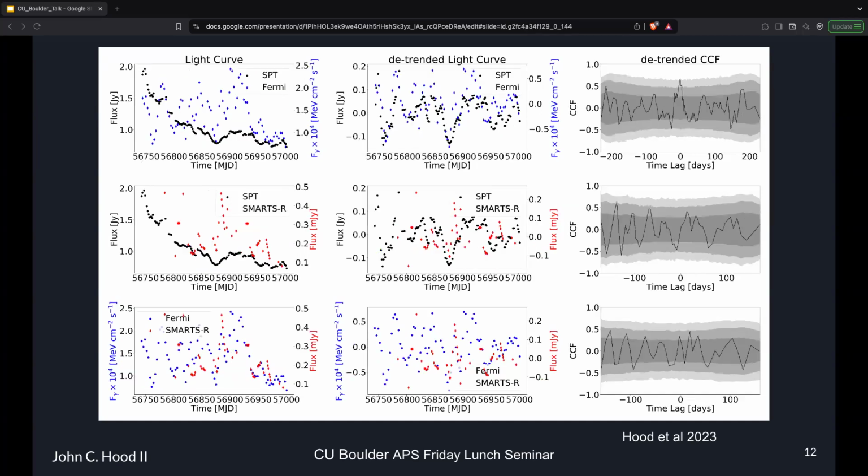We did the same thing for the second year, and this is where we got some surprise results. You might have noticed there was a little bit of a bump as that light curve is going down. You can't really see it now because the block up there for Zoom is in the way, but we measured a somewhat significant correlation between SPT and Fermi within the second year of our light curve. So this told us that while on certain timescales we might not see anything, on others we might. On some of the shorter timescales we also see correlation between SPT and Fermi.